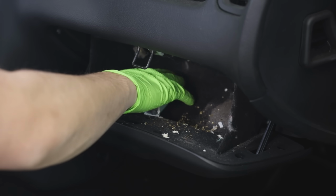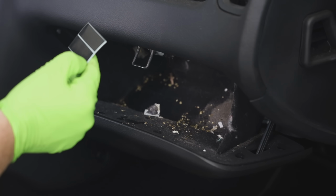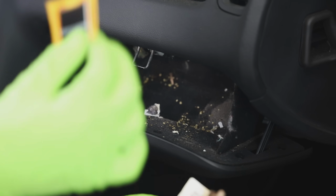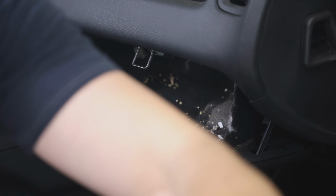Wow, it's got the anti-theft system sticker still, and the theft deterrent system sticker still. That's crazy. All these little things increase the value of the car. All these little stickers and whatnot.